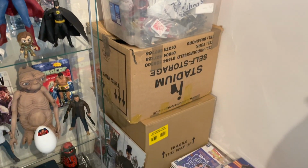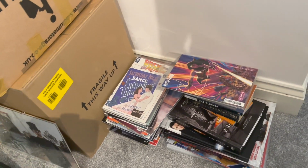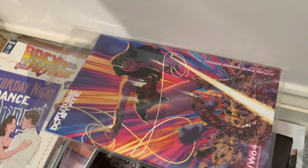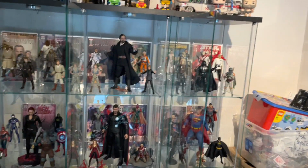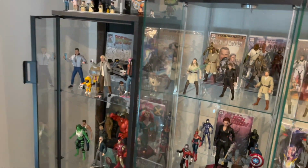Still loads of boxes of rubbish that I still need to go through. Loads of comics. I'm going to be another 2 years looking at all this stuff I need to either throw or keep. As you can tell, I've got a thing for Gal Gadot. I'm sorry, Helen. So that's that. That's the collection so far. It still needs a bit of work, but it's looking good.